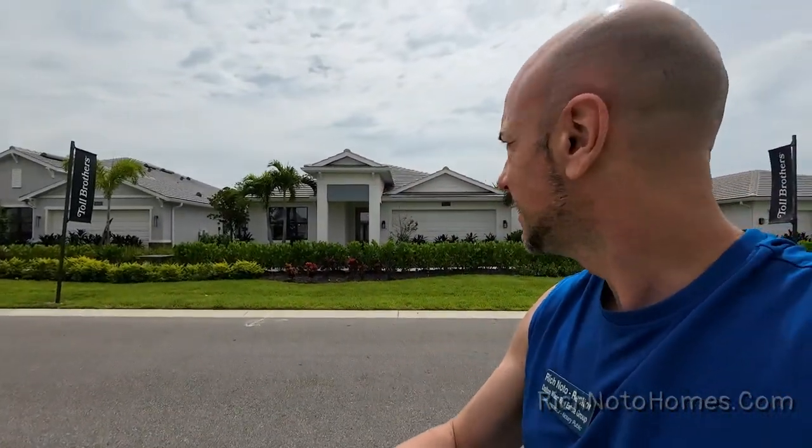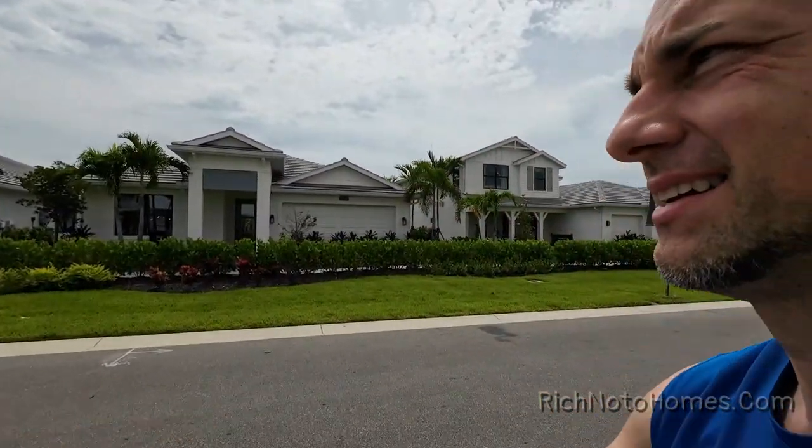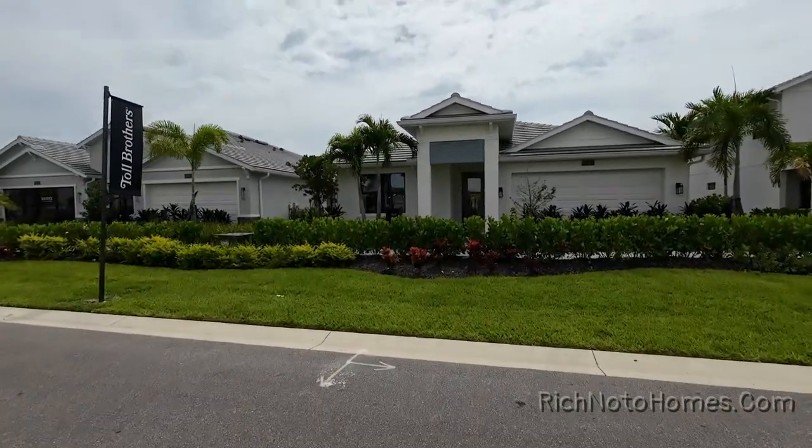So I'm over at Toll Brothers at Solstice in Wellen Park. So beautiful area, community's gated. Let's go inside and have a look at this house. I'm excited.